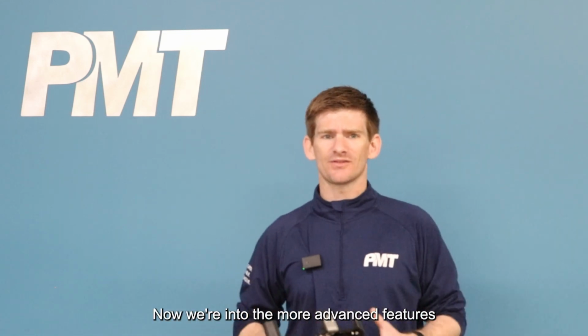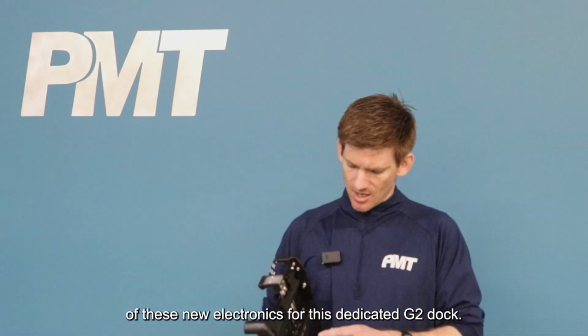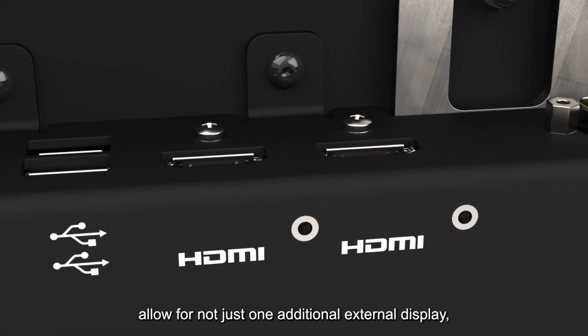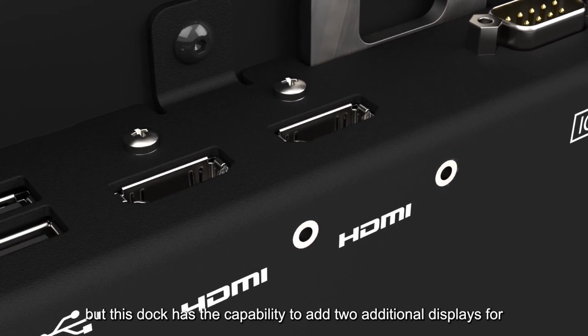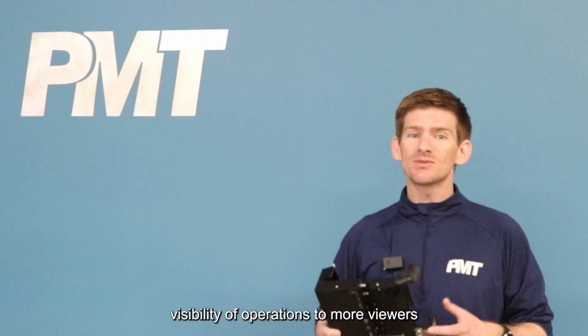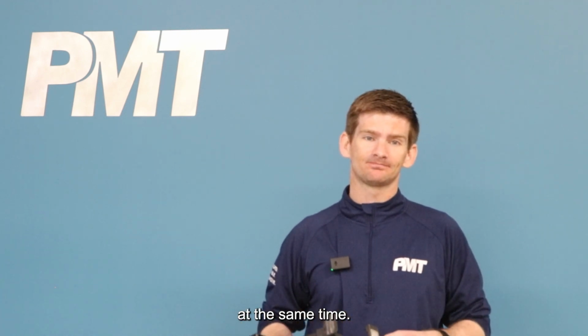Now we're into the more advanced features of these new electronics for this dedicated G2 dock. Dual HDMI video outputs allow for not just one additional external display, but this dock has the capability to add two additional displays for increased multitasking, visibility of operations to more viewers, and ability to display more information from different applications at the same time.